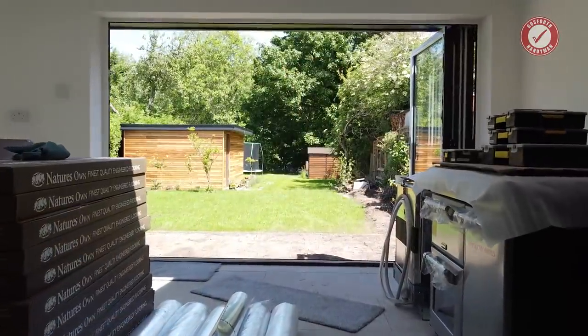But man, I am so happy. With this single piece of paper, we can sell our house if we wanted to. As I say, we're not selling. We're going to be here for a good while yet. But if you're doing a building project like this, this is the key bit of paper that you need once you're done. Otherwise, you're going to run into major problems down the line.